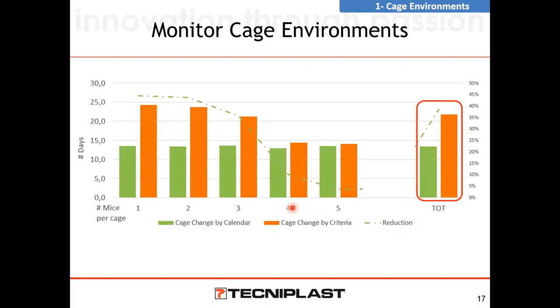So this next chart is actually a European study that happened. This is from CCP, the Czech Center for Phenogenomics in Prague. This is a 6,000 cage facility, all DVC. And this particular study was done with 2,500 cages for about 6 months.